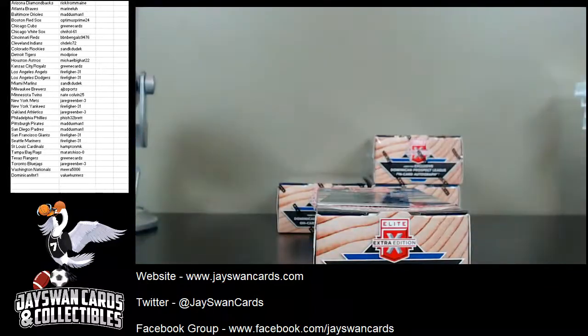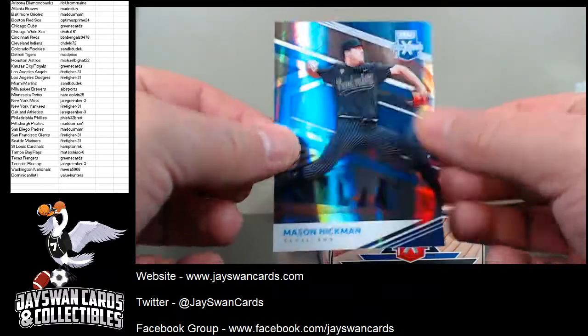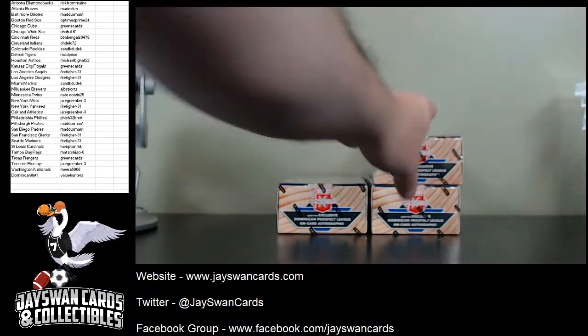Super short print Torque. Thanks for letting me know. Yeah, I thought so because this is my second case of it, and yeah, it's maybe the second one of those I've seen. To 249, Mason Nickman, Cleveland. Box two. Good stuff so far.